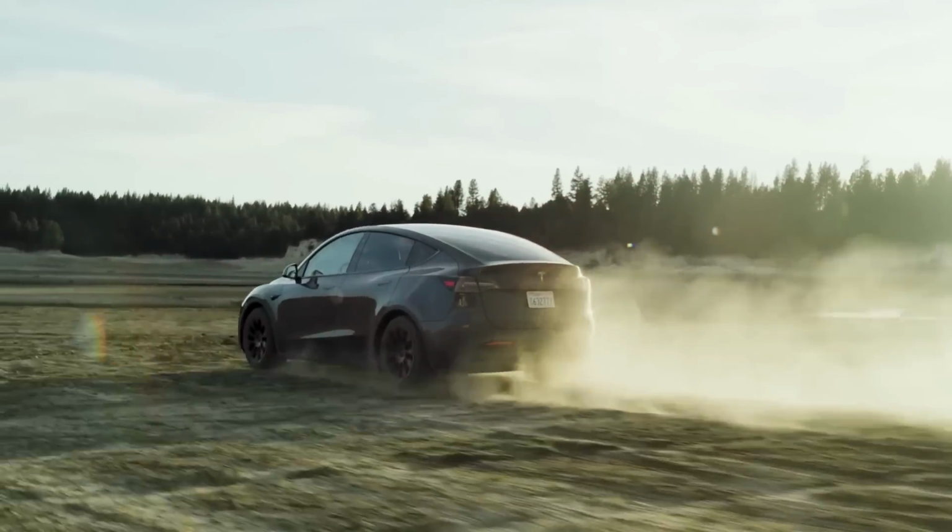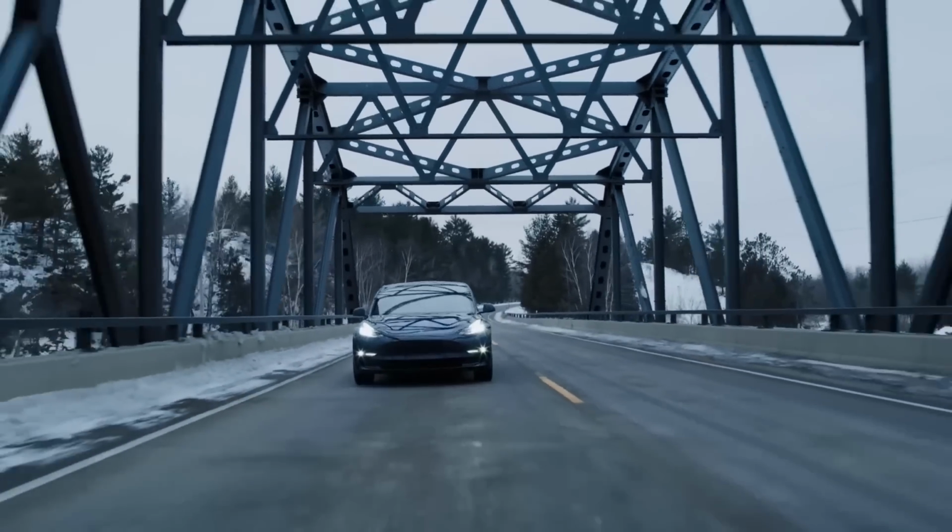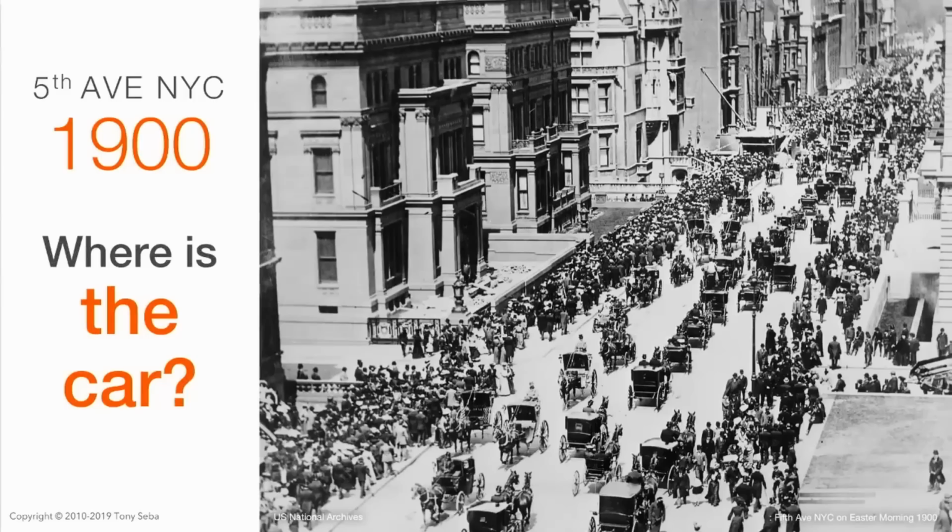Studying them reveals hints on where Tesla's going, so let's take a closer look and draw the analogies to Tesla. To understand Highland Park, let's first listen to Tony Seba. This is New York City in 1900, Easter Parade. There is one car in this picture in a sea of horses.